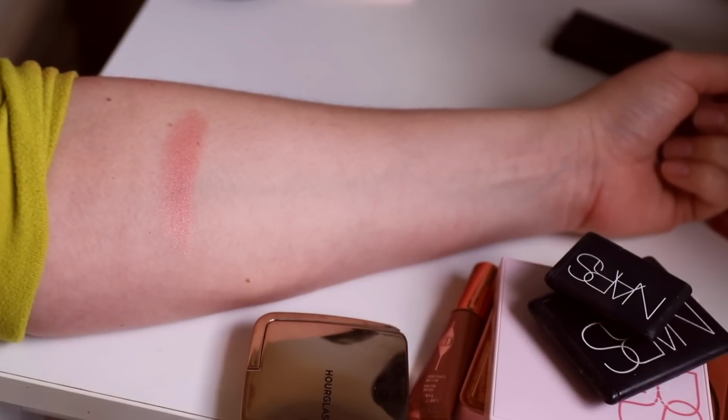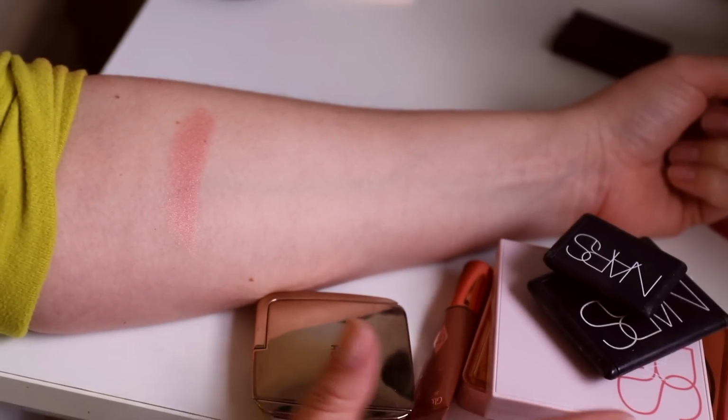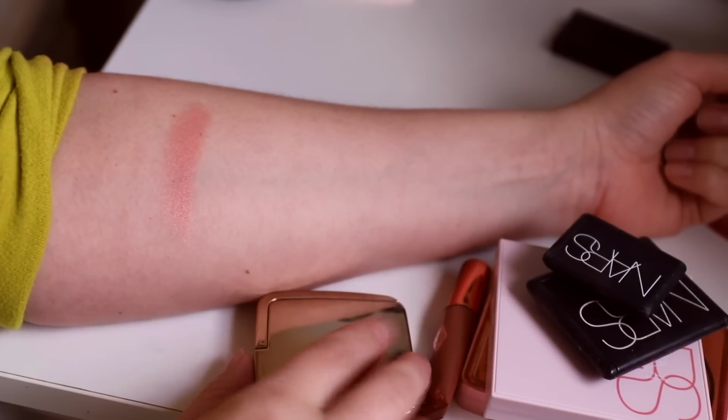All right, so next we're going to do some more blushes, and then the next arm will be colored highlighters, and we're done.